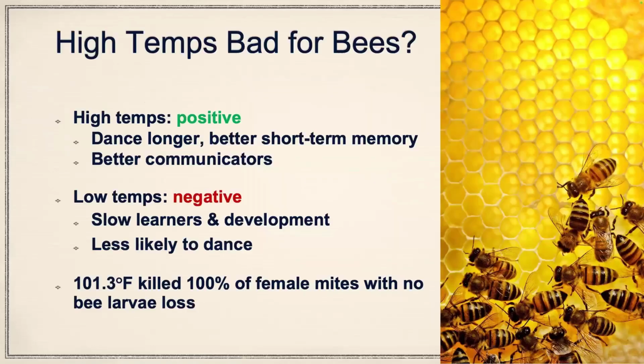Are high hive temperatures good for bees, or are they bad for bees? The tested hypothesis is, yeah, high temps are better, and you can tell it by the bee behavior. With higher temperatures, the bees dance longer, they're better communicating, they have better short-term memories. With low temperatures, it has a negative impact on the bees. They are slow learners. You know, how do I get to that nectar source? And I can't quite figure it out. They don't dance as well, and dancing is how they communicate.